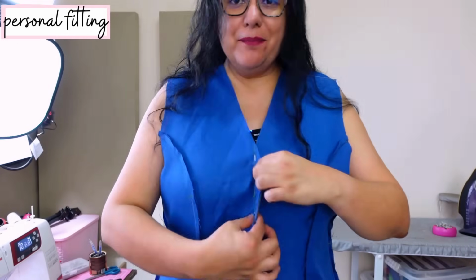Now remember, I marked a yellow line right there. That is where the overlap will happen once you have it buttoned up. So I have it pinned right there. So I know that this is the way it's supposed to fit. It's got a small amount of ease. This is a semi-fitted garment. So I think everything is looking pretty good.